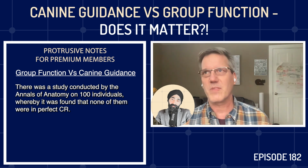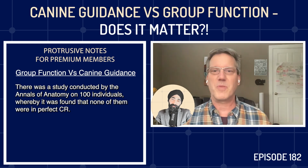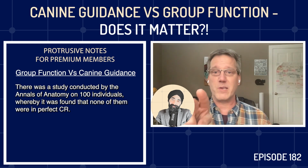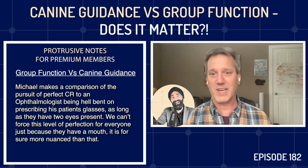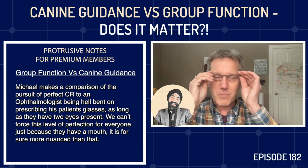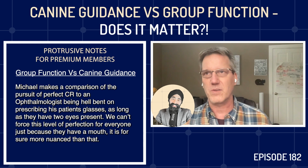When you talk about this, that everybody needs this perfect occlusion, it'd be like if we were ophthalmologists and said, oh my God, mate, you have 2 eyeballs, you need glasses. We need to get you glasses because you have eyes. But that's how we approached occlusion, we think everyone has to have this perfect occlusion.